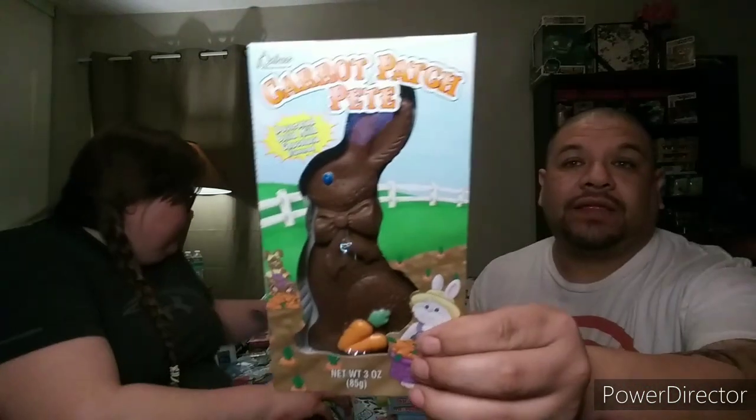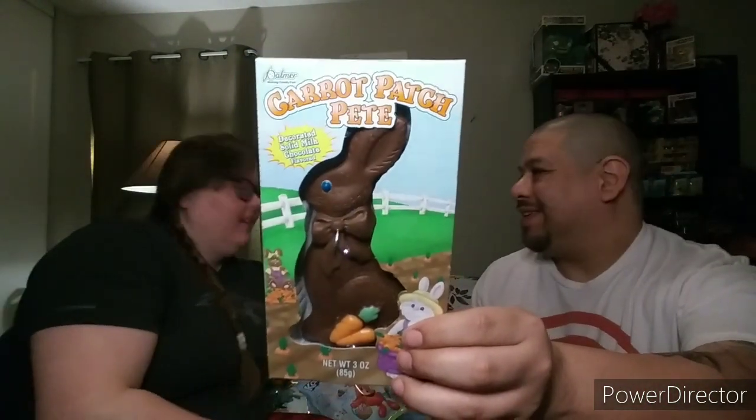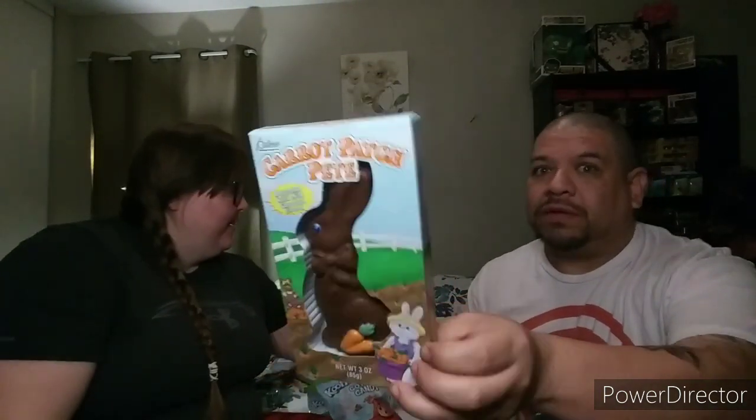Oh, I'm going to try this one. Yeah, go ahead. We got the Carrot Patch Pets. Little chocolate bunnies. Gotta have some chocolate bunnies. What's a basket without a chocolate bunny? I love how it's a chocolate bunny and a carrot. Those are my two Easter decor items that I normally use to decorate with. So that was a plus.